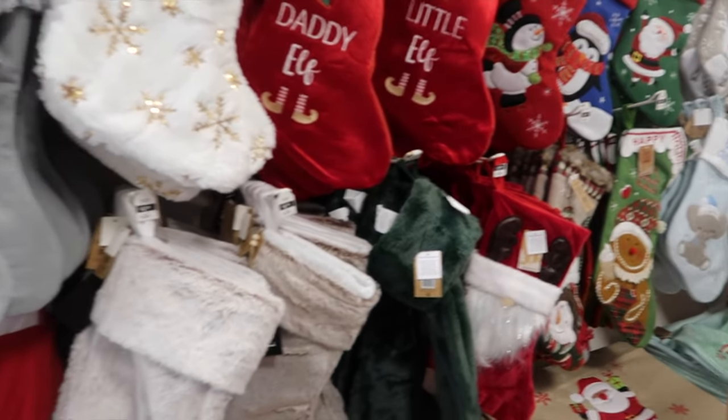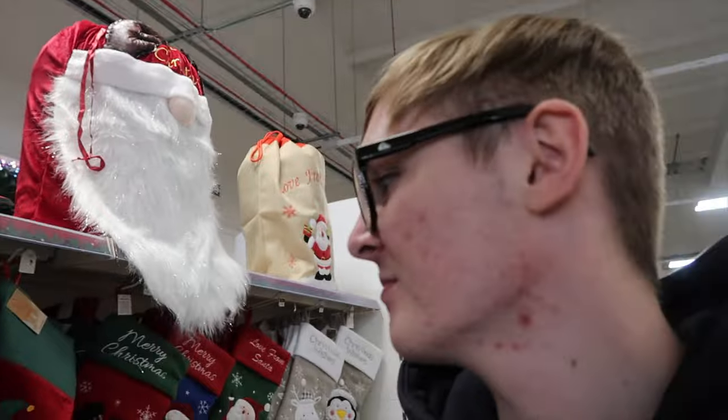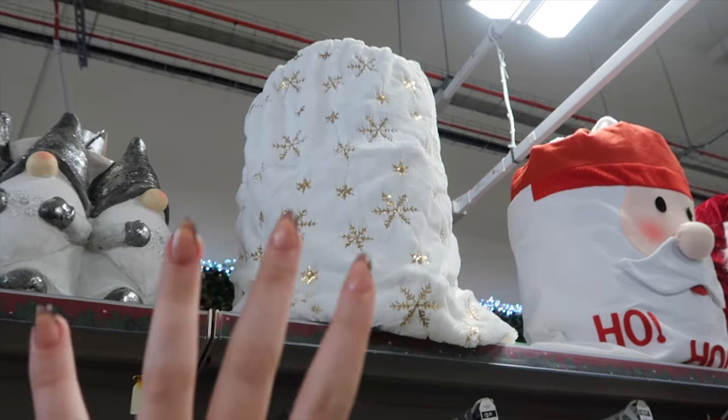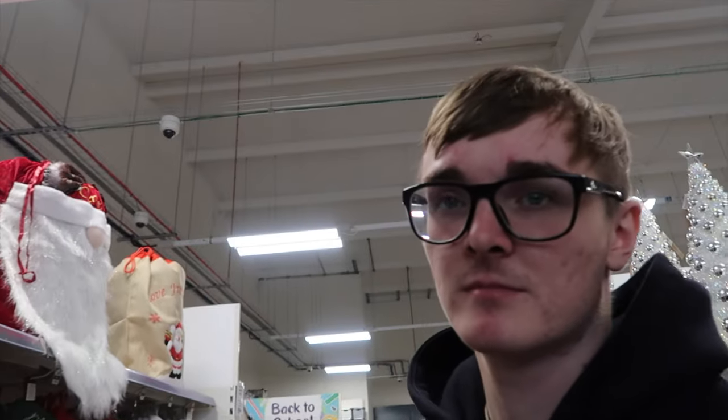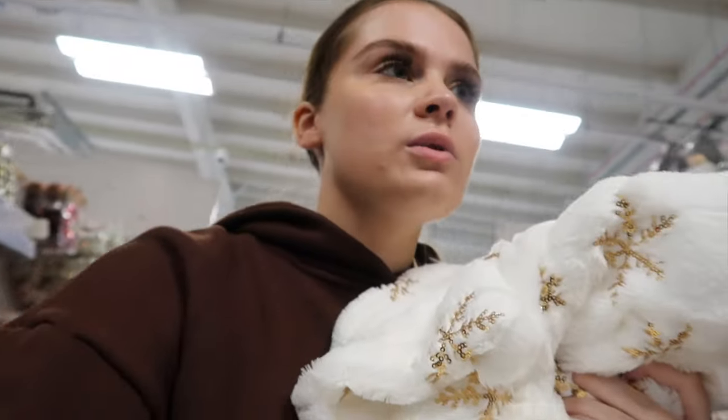Maybe just get a small one. What? That's a stocking, that's a sack. What one would you like? That one's alright. If we get two of them, that'd be cute, like a matching kind of video. I think we'll get two of these and then it would look cute. Even if we didn't use it for our Christmas gift swap, we always do a lot of other videos where they could probably be used, like Christmassy swaps and stuff. So I think we're gonna get two of those sacks. It's only £6.99. I don't know whether to get the matching stocking though. Maybe for our stocking gift swaps.